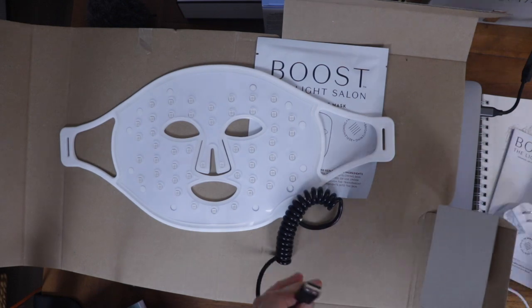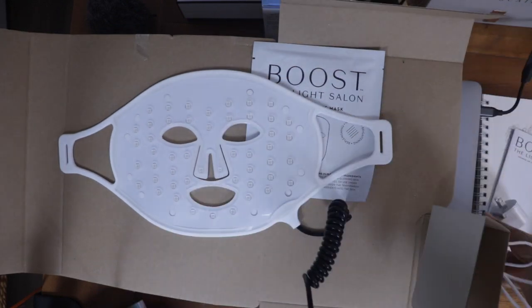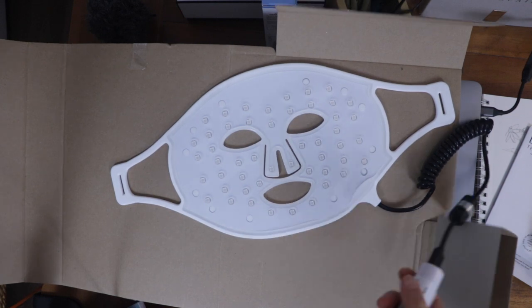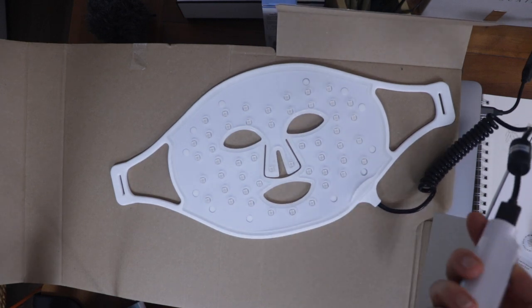This is the battery pack. And it was really simple to figure out how to put everything together. The only thing I had to look up was the assembly of the straps.